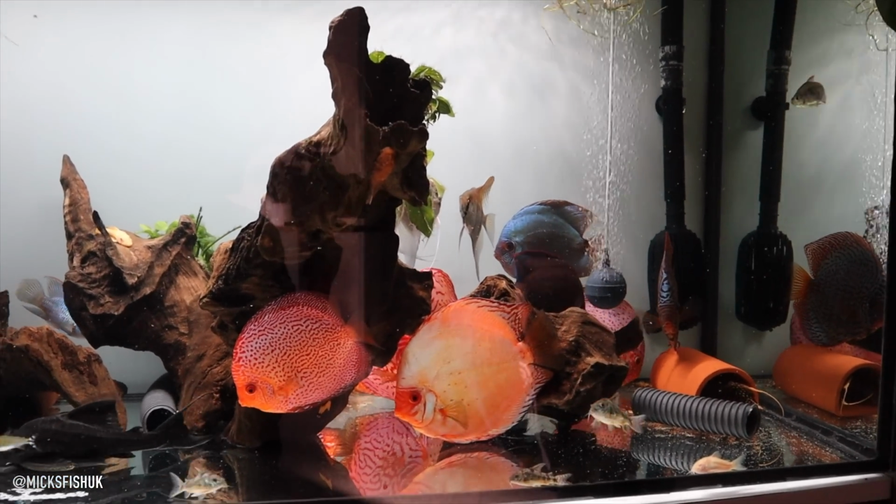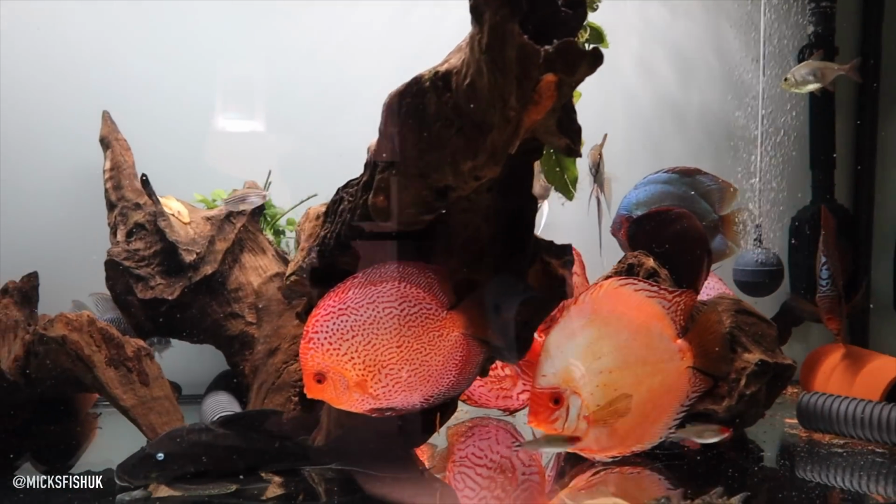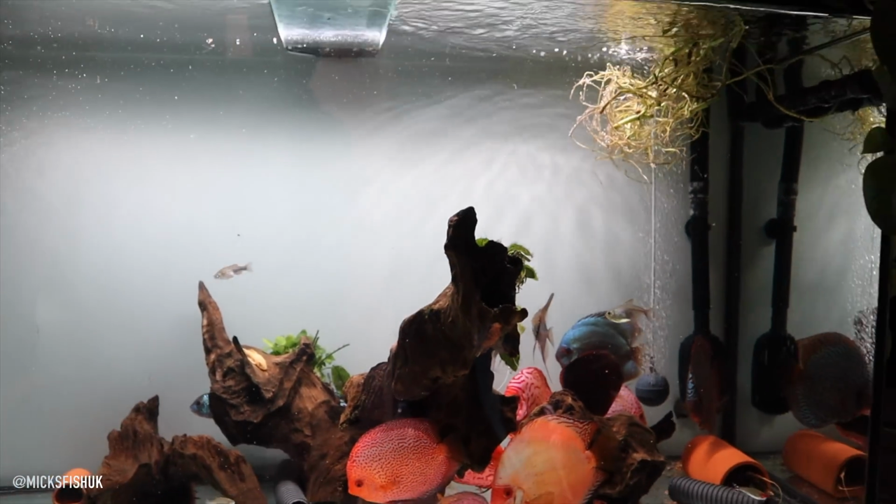So it's a lot of work. Yeah. And I obviously had all the other tanks set up and everything, so... But yeah, with the sump... Oh, it's going to save me hours, mate.